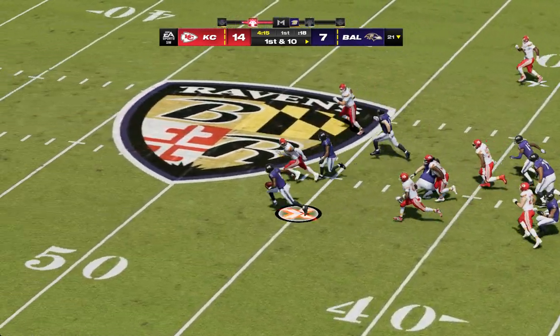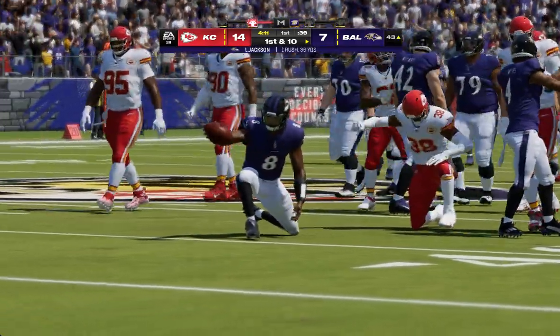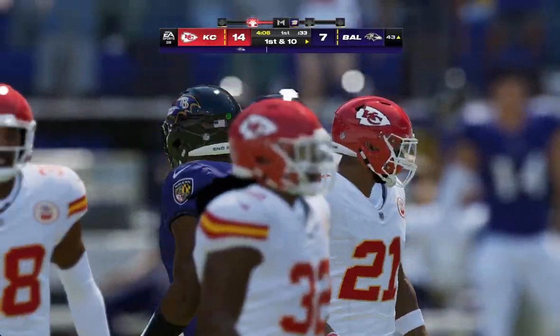The quick feet, and nothing but green grass here, middle of the field. And they're going to have this across midfield and inside the 45. 36 yards on the play.